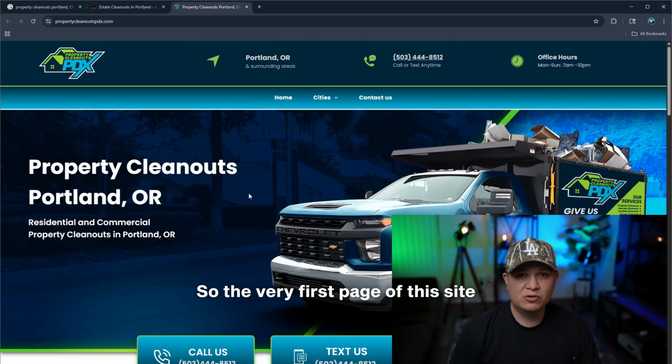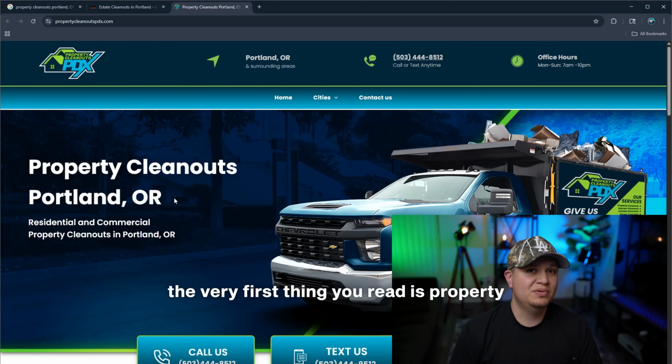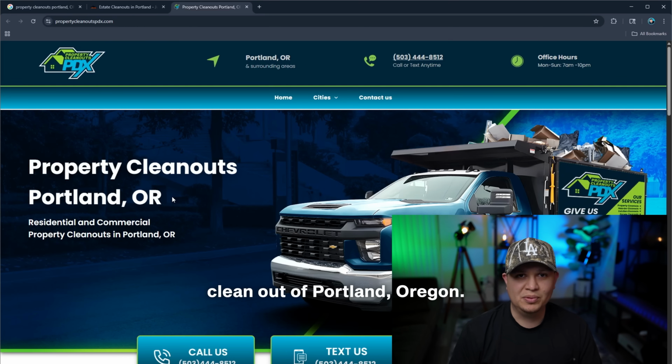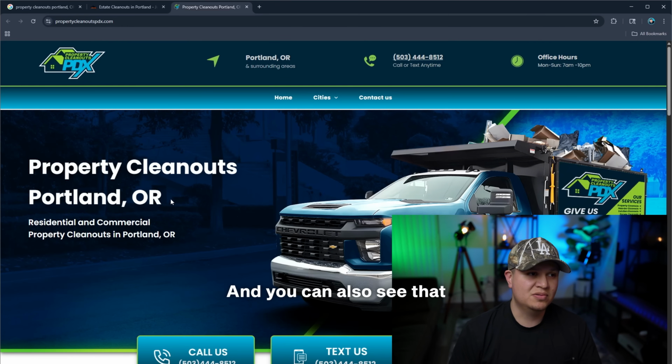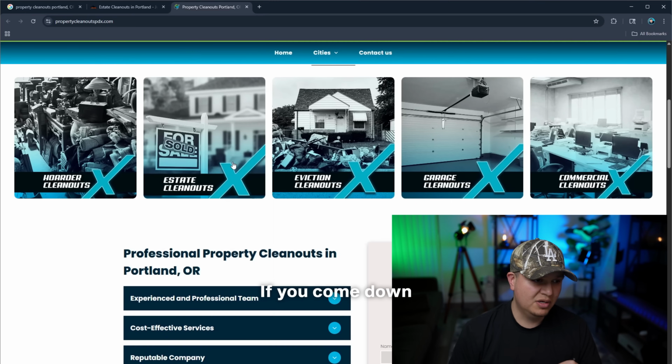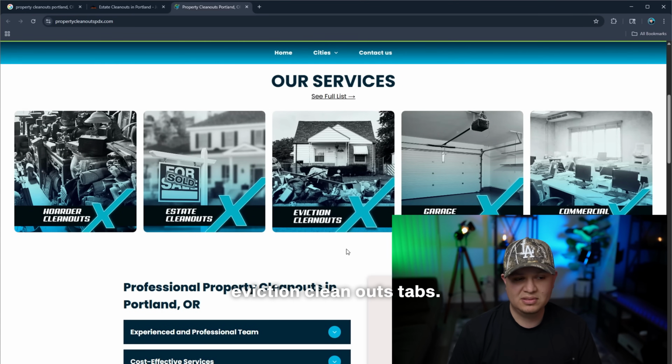So the very first page of the site is made to rank for property cleanouts in Portland, Oregon. And you can see here, the very first thing you read is property cleanouts, Portland, Oregon. That's our H1 tag. That's what we're really targeting here heavily. And you can also see that in the title of the page. If you come down, you're gonna find other hoarder cleanouts, estate cleanouts, and eviction cleanouts tabs, right?